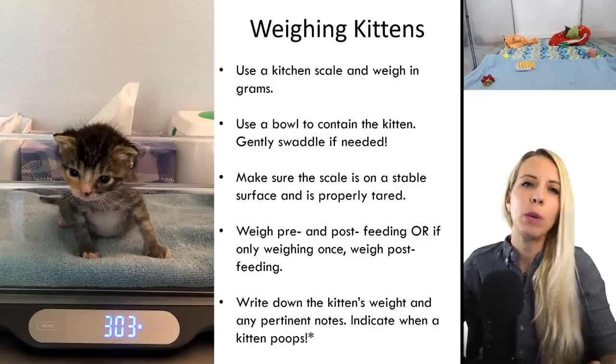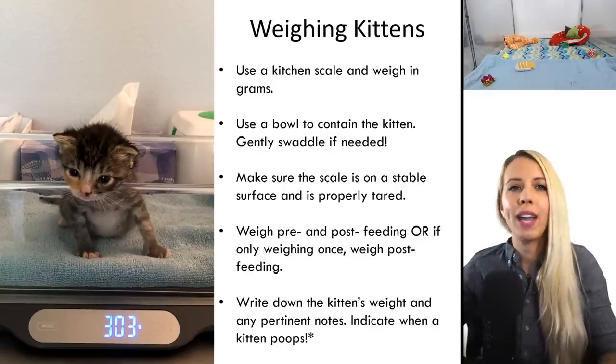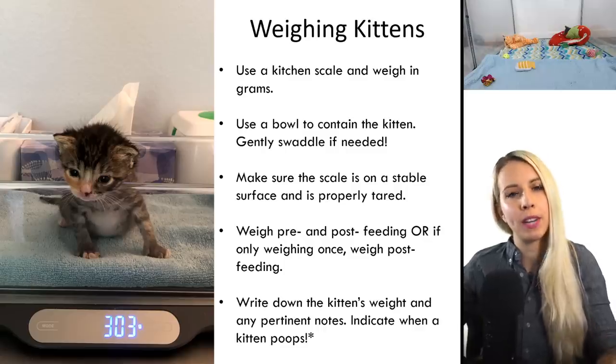And then I just want to point out, when you're weighing your kittens, if you're weighing them pre and post feeding, that's great.